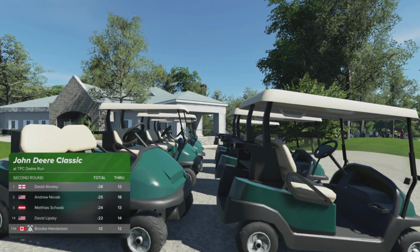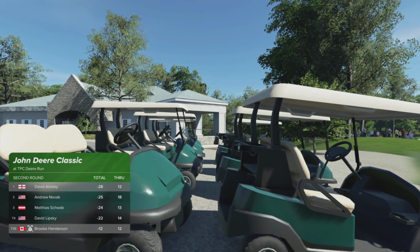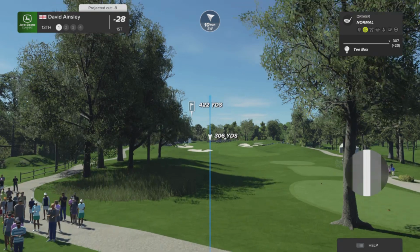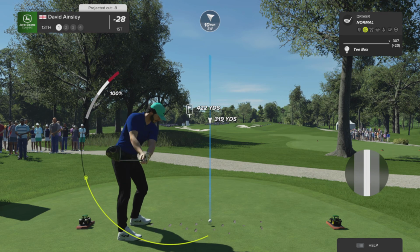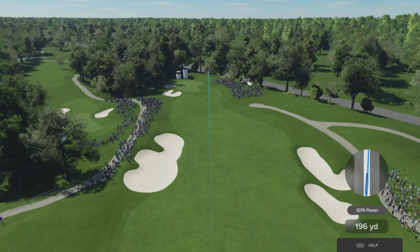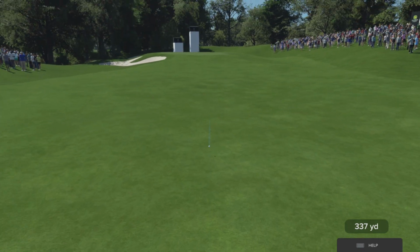Managing to maintain their position on the leaderboard. Teeing off here on the 13th hole. Par 4, back up the hill, 418 yards, the widest fairway on the golf course. Avoid all those bunkers. Second shot up the hill to a narrow green that slopes off on both sides. And that's a nice strike.